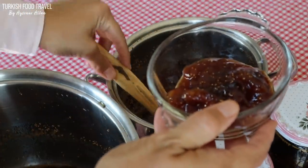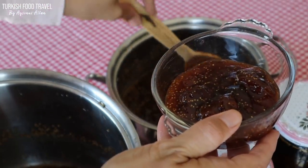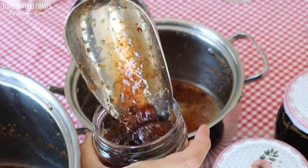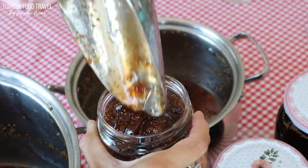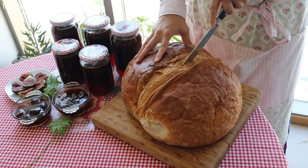And this is the marmalade. It was much easier to make. You can also make it this way. It smells and tastes delicious. So it's time to taste.